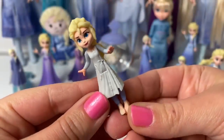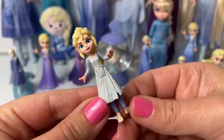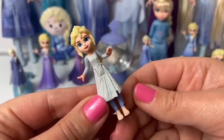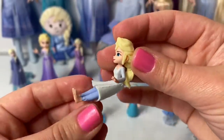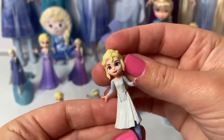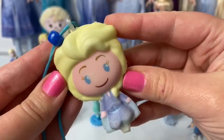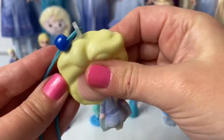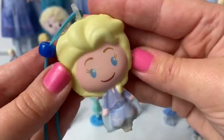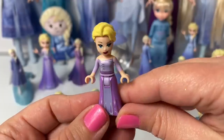This one is Queen Elsa from the Pop Adventures. Her feet are soft and flexible and a little squishy. This doll can also sit down. I love the Pop Adventures. This one is Queen Elsa Squishy Necklace. This one is a squishy. Super fun. This one is Lego Queen Elsa.